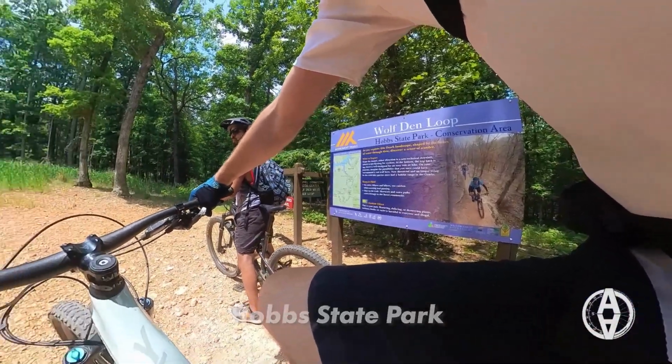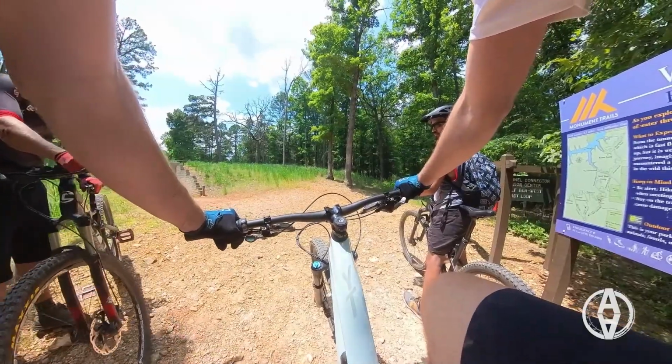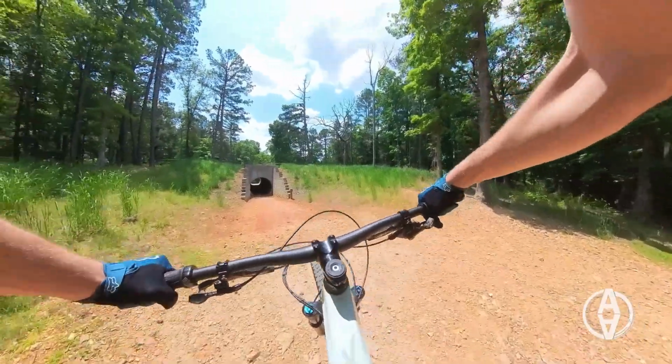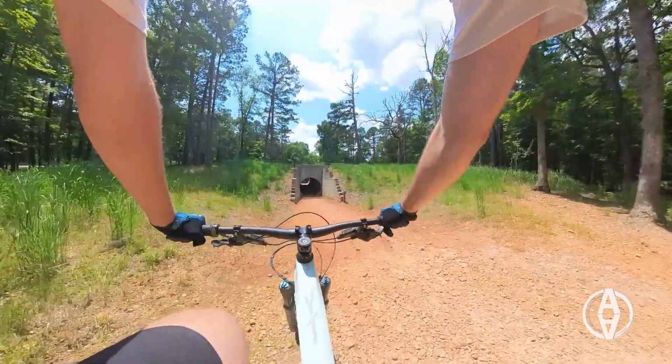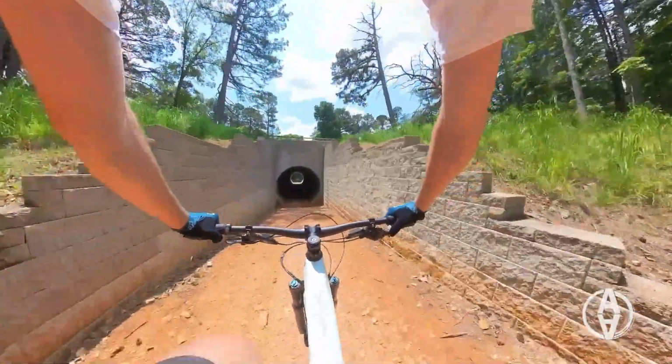These are part of the OZ Monument Trails, and they must be some of the most fun trails I've ridden down in Northwest Arkansas. Of course, I've only seen a glimpse of what Bentonville and the Northwest Arkansas trails have to offer, but the Hobbs State Park trails were absolutely some of my favorites.